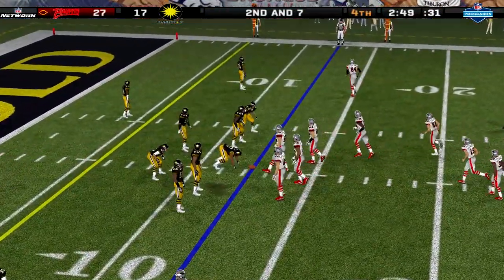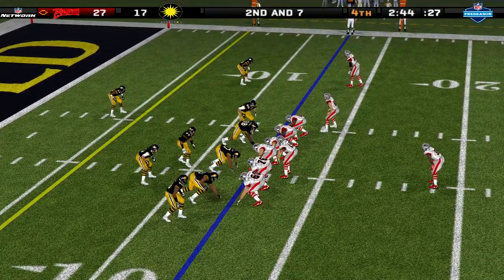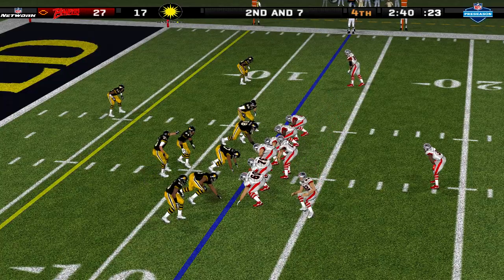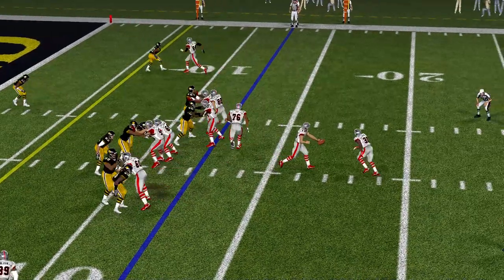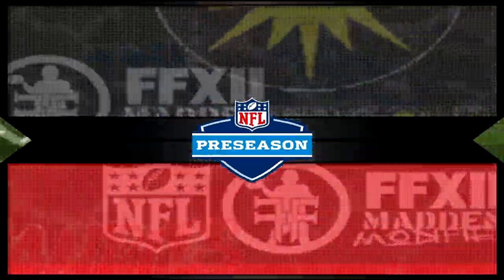With a counter play, they're going to spot this one at the 9-yard line.